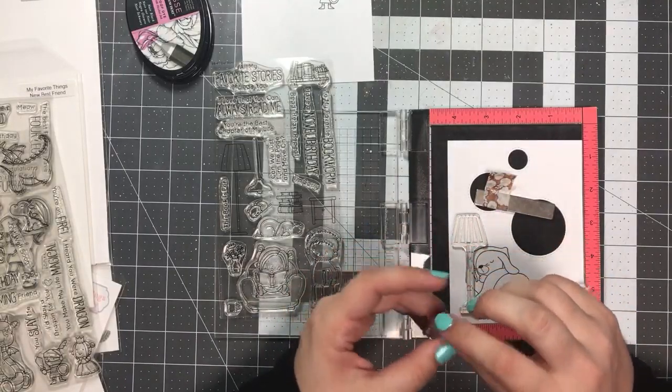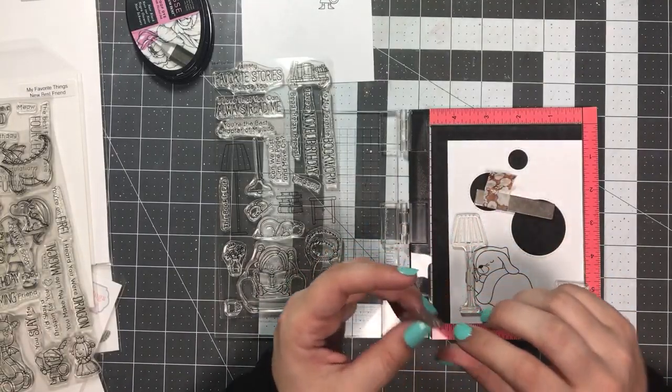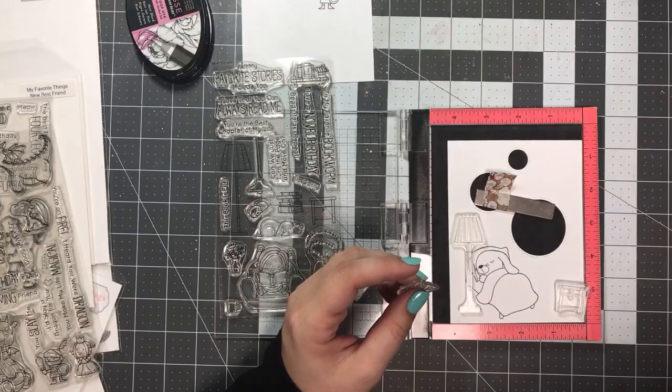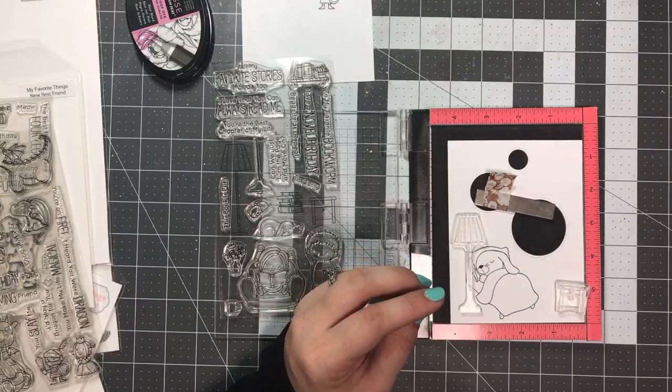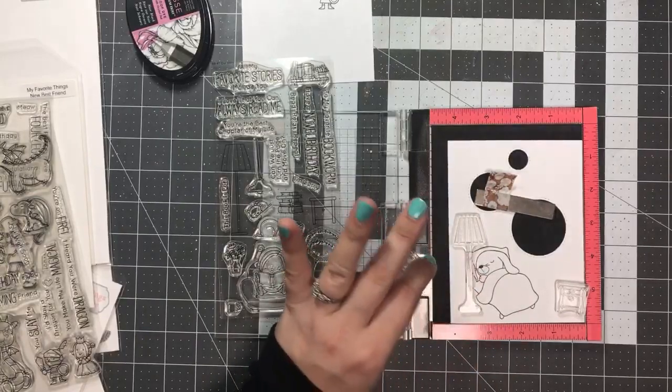It stormed here earlier. Yeah, it stormed here a little bit earlier, but it was really fast. It was very intense, but then it was just gone.